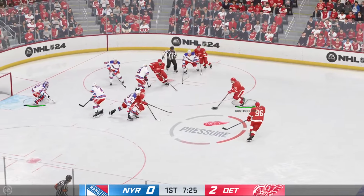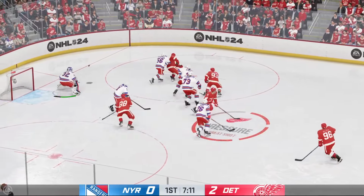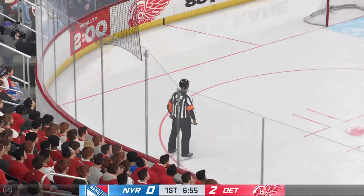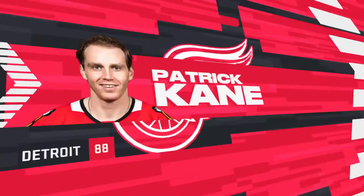Offense wins his own faceoff and he wins the draw. Sends a pass over. Puck scooped up by DeBrincat. Denied that one. And that's blocked away. Let's get the call. The Red Wings have been handed a 2-minute penalty for tripping.